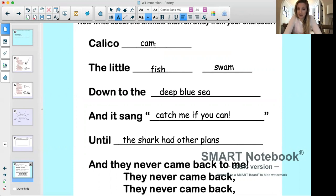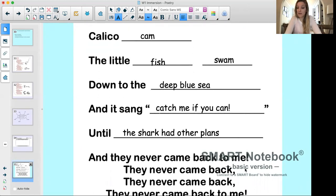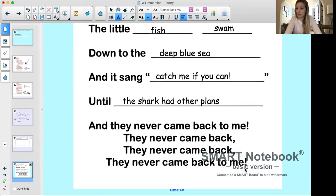So calico cam, the little fish swam. Okay, calico cam, the little fish swam. So it rhymes so far, cam and swam. Down to the deep blue sea. And it sang, catch me if you can, until the shark had other plans. And they never came back to me. They never came back, they never came back, they never came back to me.